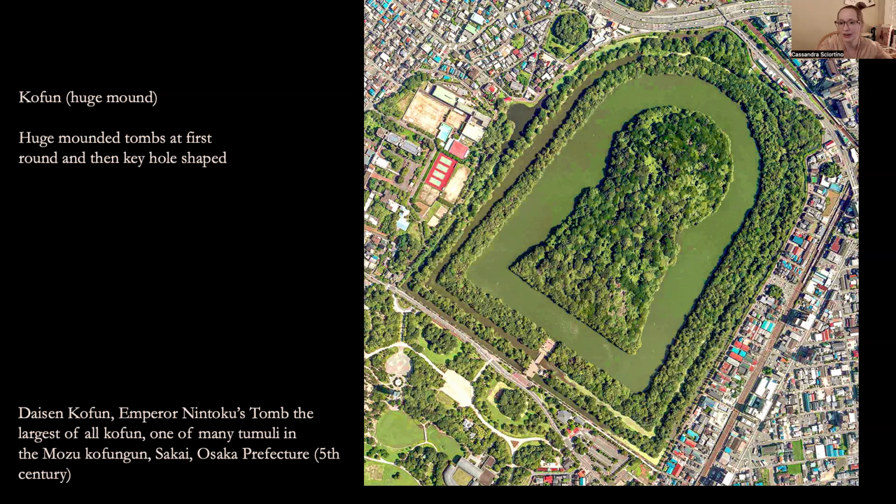And what we're looking at here is the largest of the Kofun tumuli. Kofun means tumuli, so tumuli is an English word. And scholars accept that it is the tomb of Emperor Nintoku. And the size of this tomb, which is shaped like a keyhole, is enormous. It's about 1,950 square meters, about 458 acres.